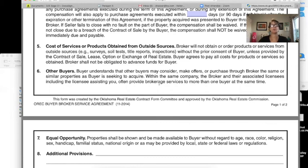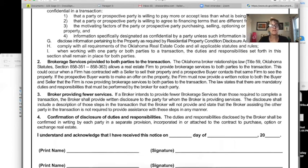Number 2 does not apply because we are a full service brokerage. We are not a part-time or part whatever brokerage. We are a full service brokerage. Oh, that was wrong. Sorry, wrong one. I'm skipping ahead. Okay, number 4.